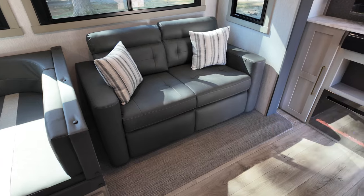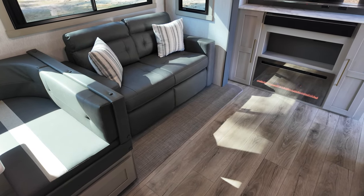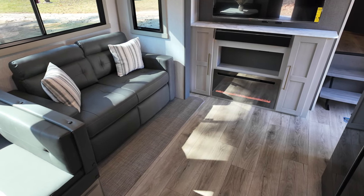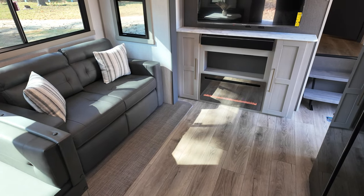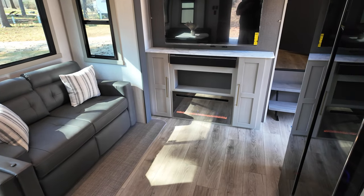Right here, you got a sofa that does pull out to make an extra sleeping space. It's going to come out to right about here, so that way you can still walk through. And the nice thing about this unit is both bathrooms are accessible if the slides are closed. Considering that only goes to there, you'll have some room to get into the refrigerator as well.